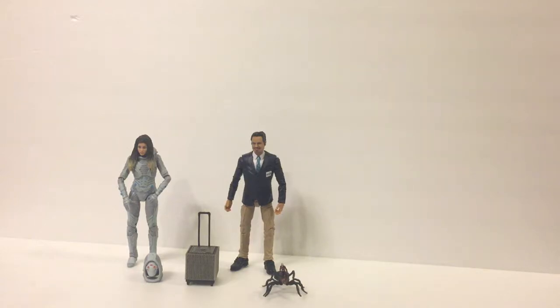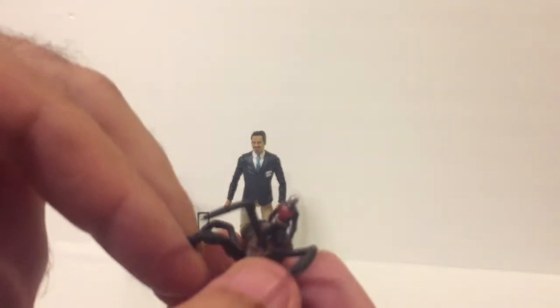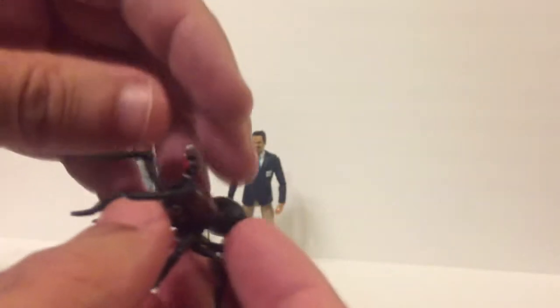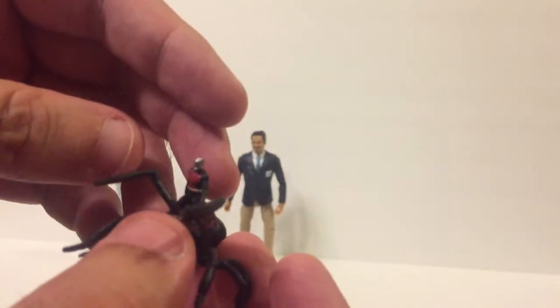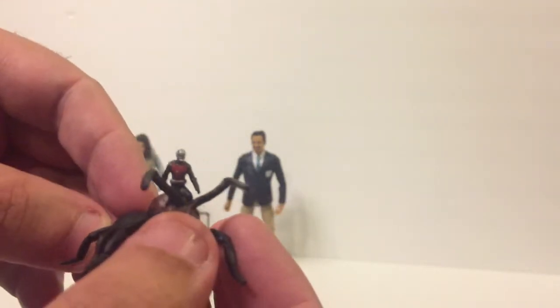But I do still have all the pieces, and this is quite legitimately all the pieces that come with it, except that there is an extra piece in here. Can you see which piece doesn't actually belong in here? Look closely. Look really closely. Look at that. The Ant-Man, the little Scott Lang, does not actually belong with the ant, but look at how perfect that fits. This is actually from the Ant-Man and Yellow Jacket box set, which I also got.